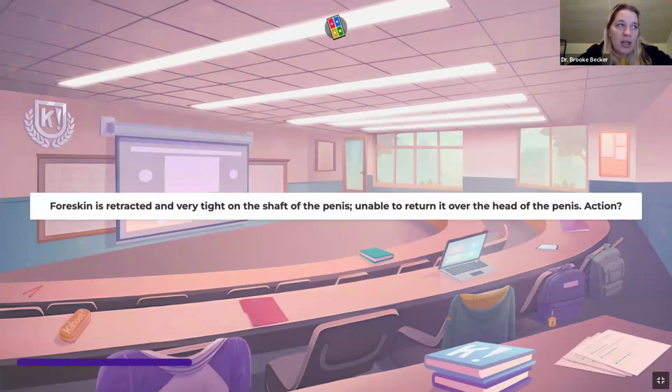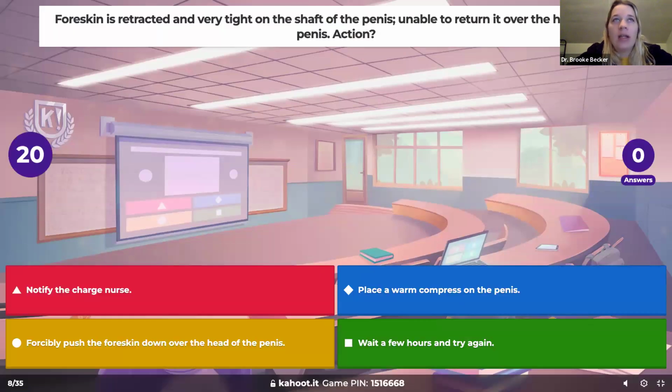Okay, foreskin is retracted and very tight on the shaft of the penis, unable to return it over the head of the penis. What's your action? Notify the charge nurse, place a warm compress on the penis, forcibly push the foreskin down over the head of the penis, or wait a few hours and try again.